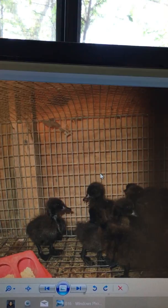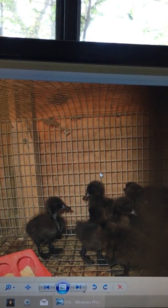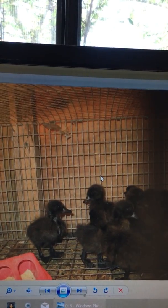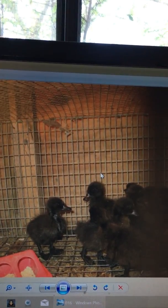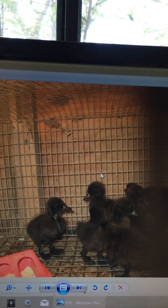Of course, the most work involving these little creatures is fresh water because they do dirty it very frequently. You might have to change the water twice a day.